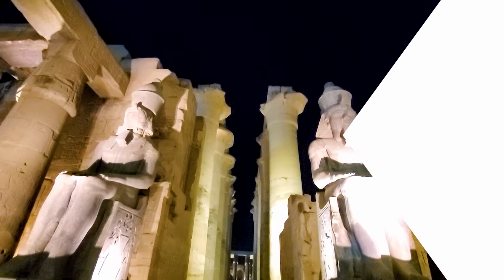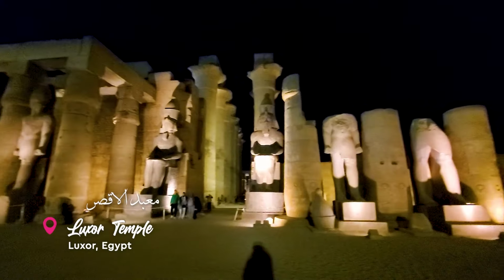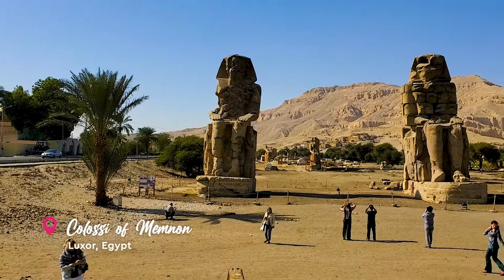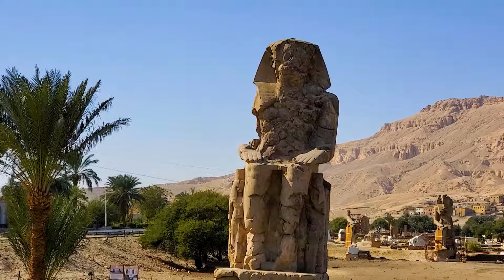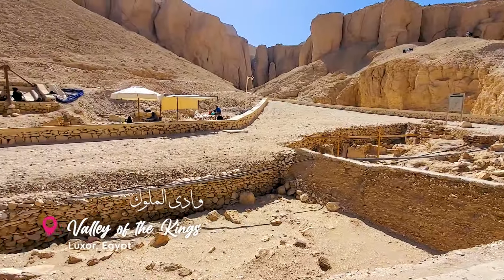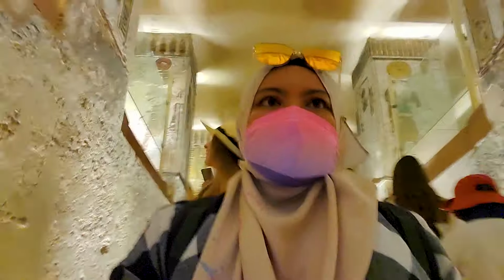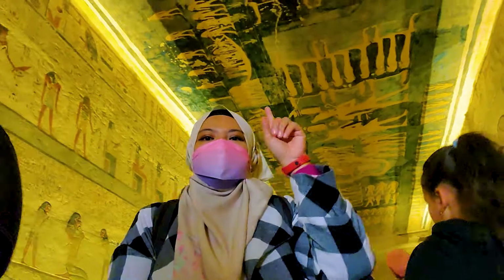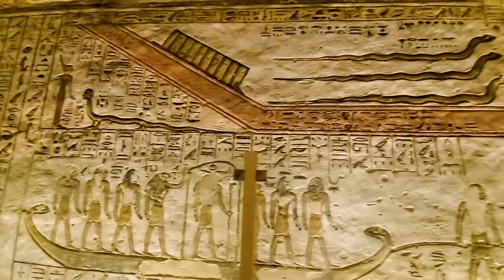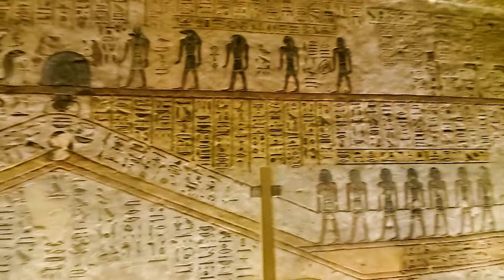In Luxor, we embarked on a journey through time. Ancient tombs, magnificent temples and towering statues like the Colossi of Memnon awaited us. Deep within the Valley of the Kings, we descended into the Pharaoh's tomb. Let me show you, this is the ceiling of the tomb. Here, stories etched on the walls depict their journey through the afterlife, echoing through the centuries.